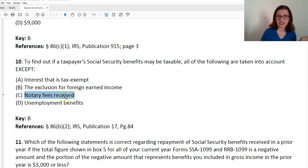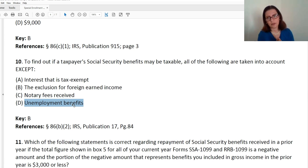So notary fees received are added back. They're subject to income tax. They're not subject to self-employment tax, but that's a type of income as well. And then unemployment benefits are also taxable income. Remember, workers' comp, beat this into your head, sorry. Workers' comp is not taxable. Unemployment benefits are taxable, and those also get added back when figuring the taxable percentage of Social Security benefits.